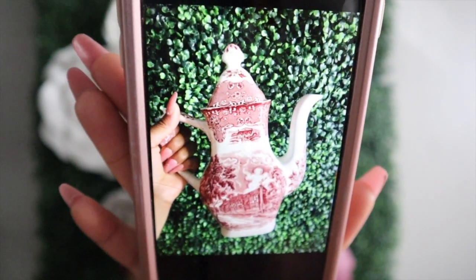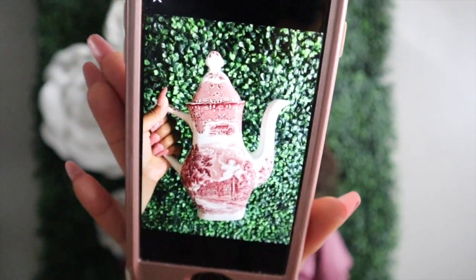Next, guys, I sold this vintage VH Grinley English Country Inns coffee teapot from the 1950s. This sold the same day I posted it too, and I think because the color was just so pretty with that grassy background. It's like one of my favorite pictures I've ever taken, honestly. Like, look at that contrast. But anyway, I paid $3.99 for this, and it sold for $29.